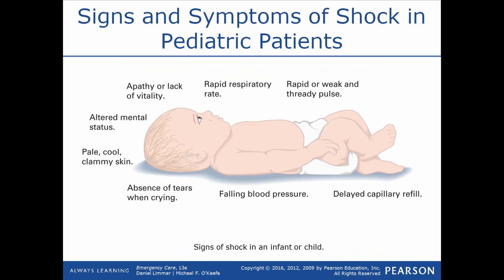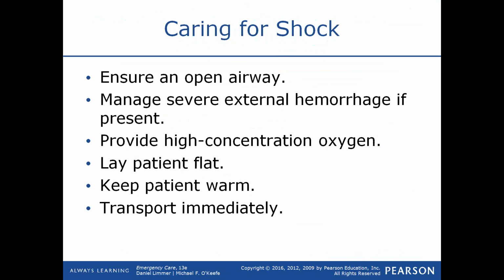They may show some seesaw breathing, some nasal flaring, some head bobbing, and the last thing to go would be a fall in blood pressure. And again, in a child this size, it's not likely that you're going to get a blood pressure.